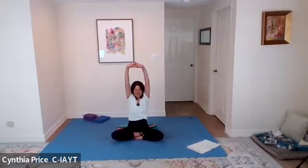Release your hands and float your shoulders down. Allow your breath to be natural here as you relax your shoulders down. Let's repeat that again. Interlace your hands, elongate your spine as you reach upward. Once you feel your side waist lengthening and support from your core, back muscles elongating, take one conscious full breathing cycle.